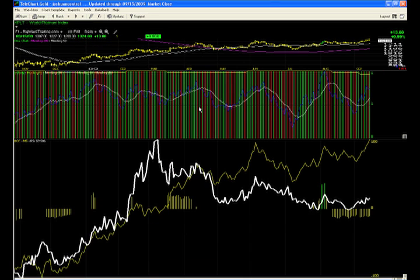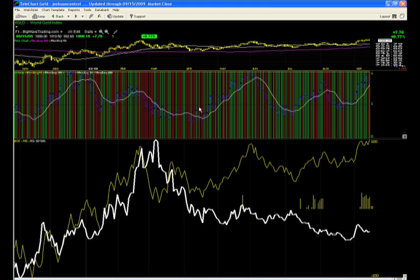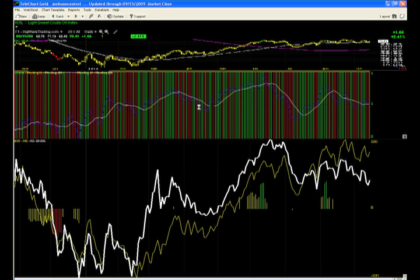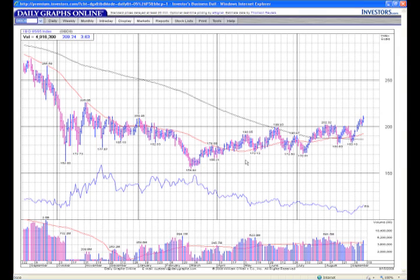Let's look at platinum. Very bullish. Let's look at silver. Very bullish. Let's look at gold. Very bullish. Let's look at oil. Pretty darn bullish. Let's look at the market. Pretty darn bullish. And then let's take a look at leading stocks. Pretty darn bullish on the short term.